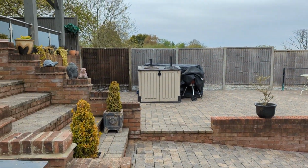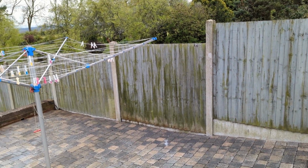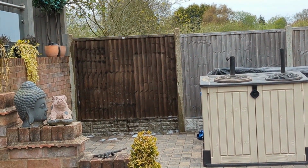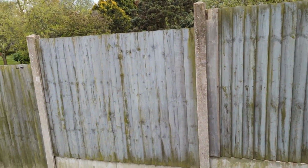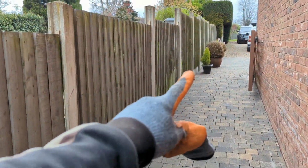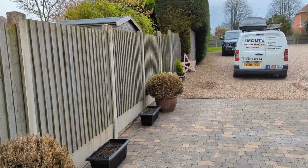Alright, we're all done with the biocide. I have just treated that fence panel. These ones over here are painted. I've treated that one in the middle, so we'll see what that looks like in a couple of weeks. These ones over here aren't painted, but I'm wondering what's going to happen after I've treated that one. The chap said he wants all these cleaning, so I just want to see what the biocide actually does. And it might be that we end up cleaning all the fence panels around the entire property, which, as you can see, is quite a few.